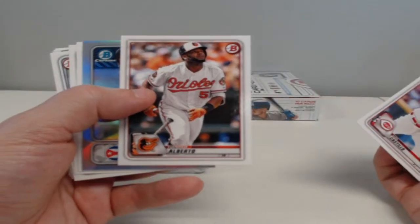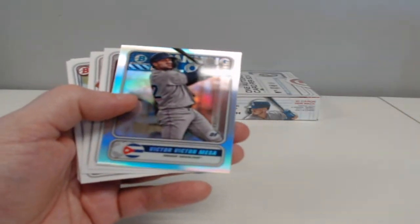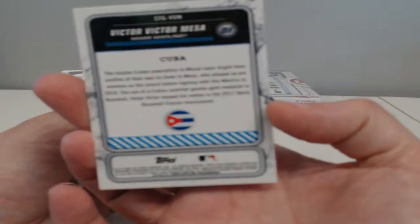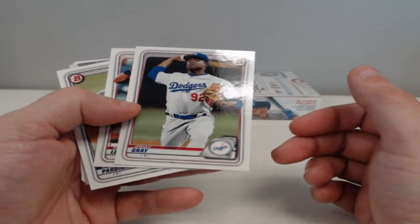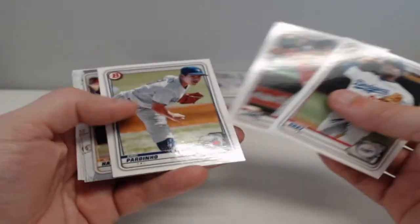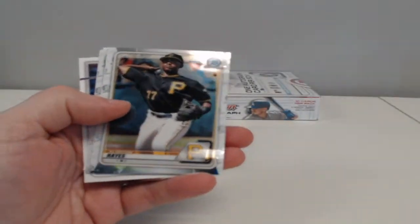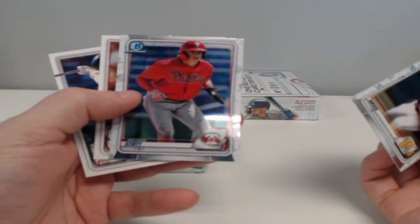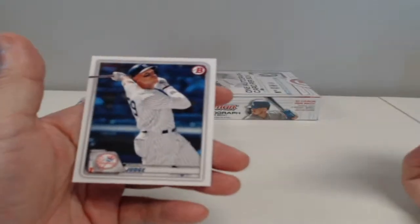Castillo, Alberto, Victor Mesa, spanning the globe for the Marlins, and he's from Cuba. Gray, Lewis, Cordino, Brant Hayes, base chrome, and Bryson Stott, base chrome. Hoskins and Judge.